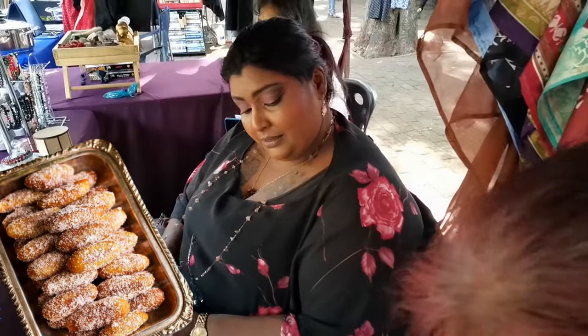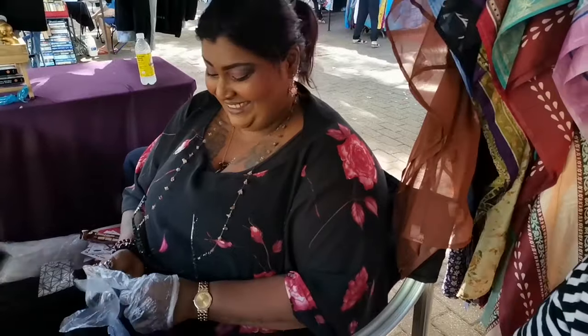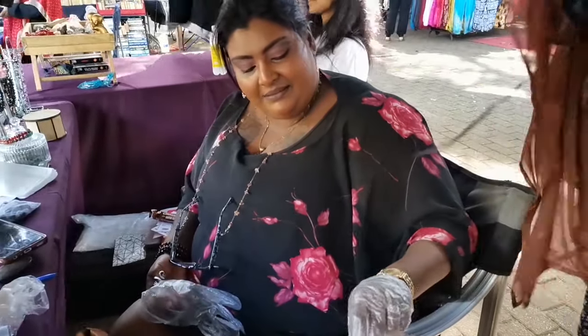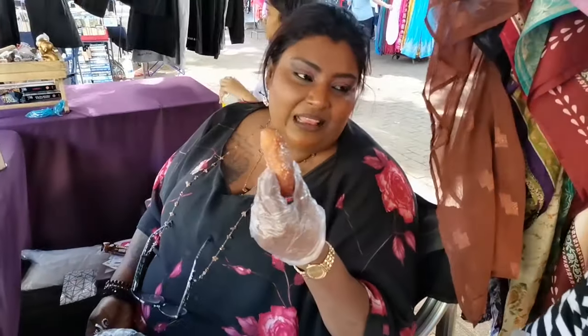Bicho bicho. It looks like gulab jamun that we made. No. It's like donut. Donut. With cheese inside. What is it called again in your? Bicho bicho. In short, cheese roll.